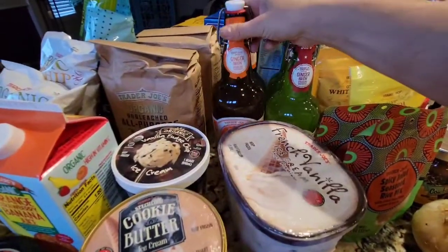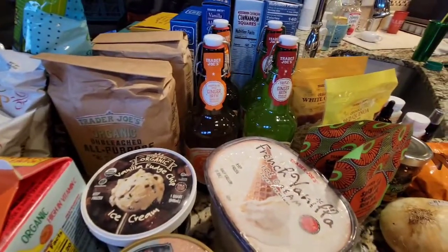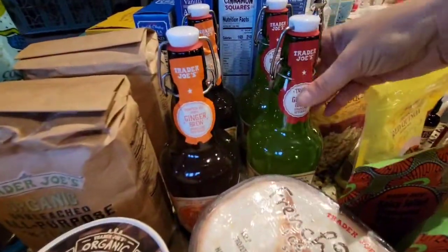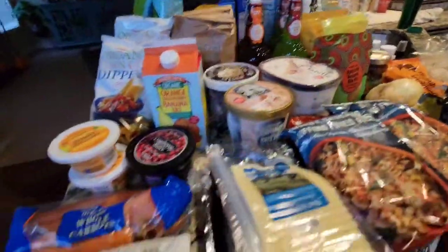And so the cashier had said, yes, these are seasonal, and when they go, they go. So I bought 2 bottles each, just so that I could have. Plus, I love the bottles. Yeah, I love these bottles. They're beautiful. I'm such a bottle freak.